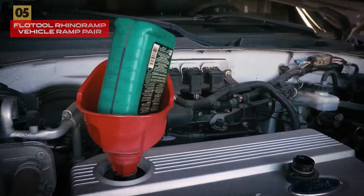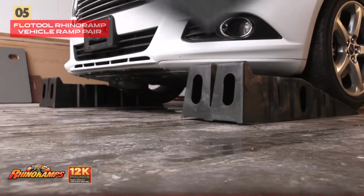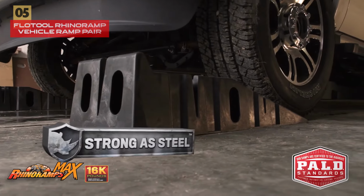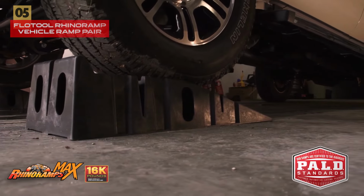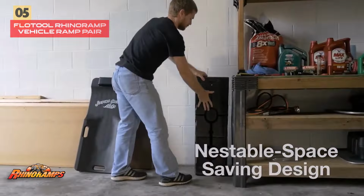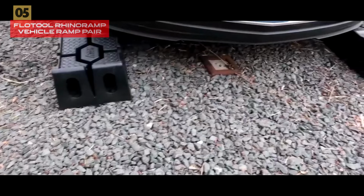FloTool 11909 ABMI RhinoRamp Vehicle Ramp Set helps with easy garage work at home. This ramp pair gives strong support when raising a vehicle for basic care like oil checks, belt inspections, or part changes. Each piece comes in black and is built from heavy plastic that supports up to 12,000 pounds of gross vehicle weight. The wide surface makes it fit tires up to 9 inches in width.